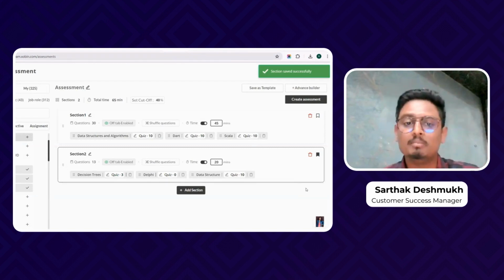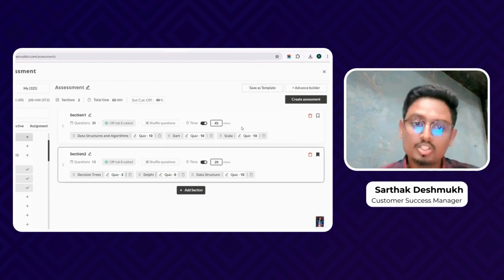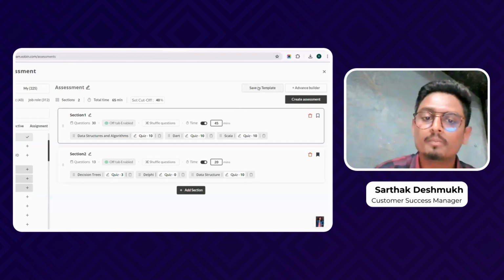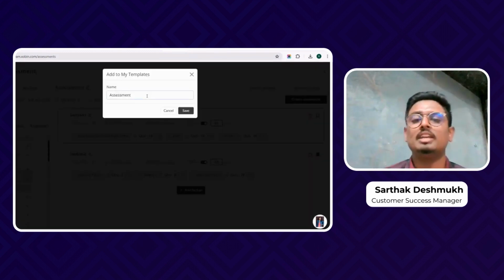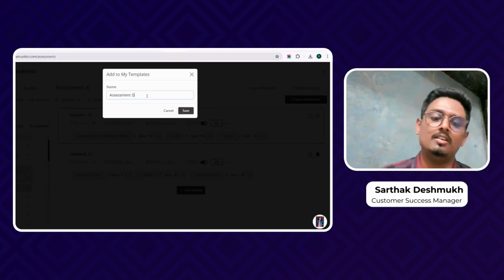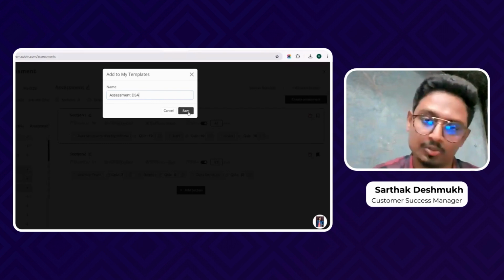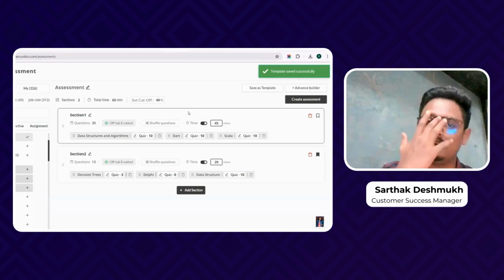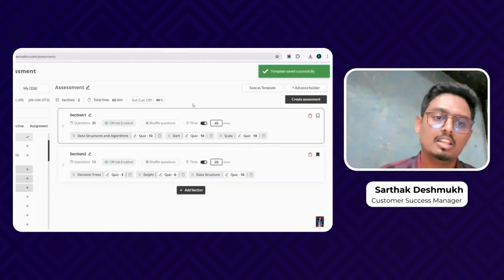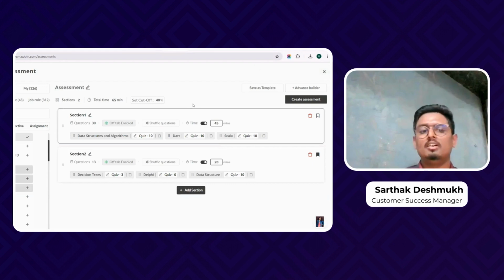Not just the section, but in case you are creating multiple sections, let's say I want to save 2 sections, you can also save it as a template. So click on save template and I have saved my template. Now this template can be used in creating assessments for my future use. So these are the new things that we have added in our new assessment builder. And that is how you can simply create the assessment on our platform.